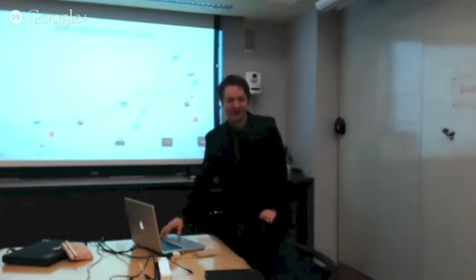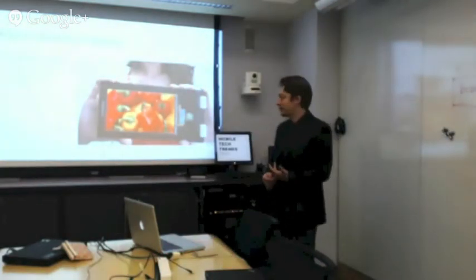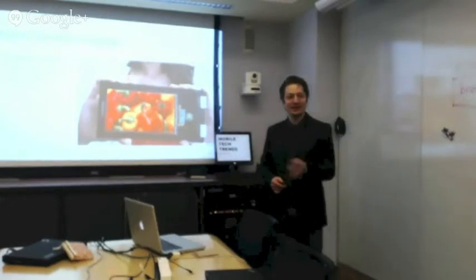Maybe we find out that quad or 4K on smartphones really is a big deal. So what to look forward to? Like I said, higher density displays. LG has already released their first quad HD display. It comes at 538 ppi.